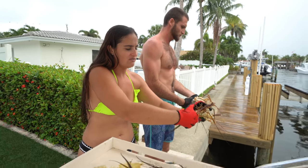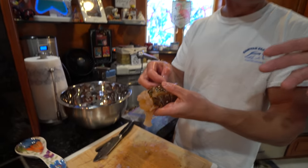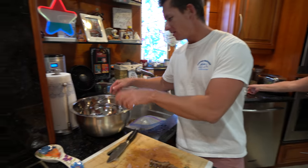You can take the knuckles off and you can eat the knuckles as well. See that? You got nice meat in the knuckles as well. Right? Too bad they didn't see you pull it out of the shell so they could really see it. Now, if you cooked it in the shell, you'd never know, but you'd be in there bending your damn fork. Yep, that's how we're starting it.